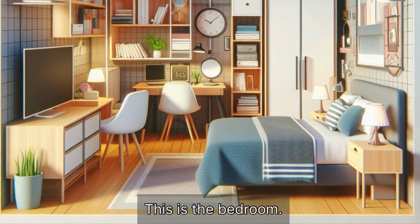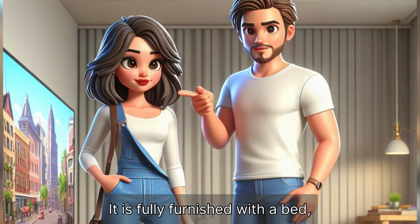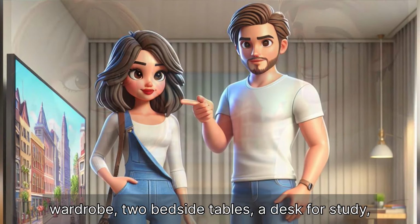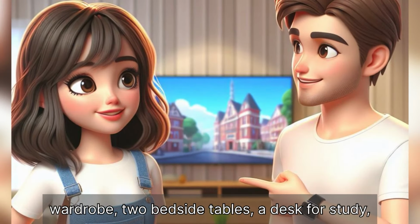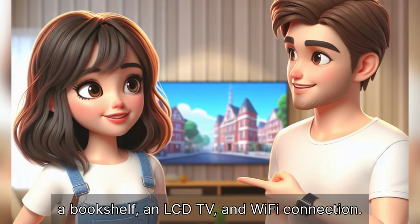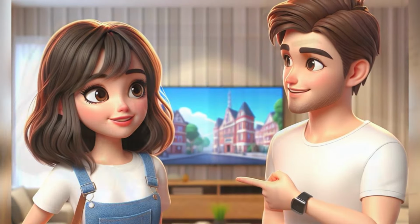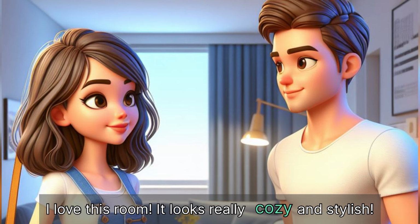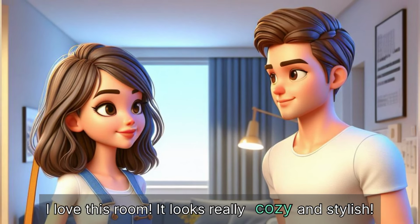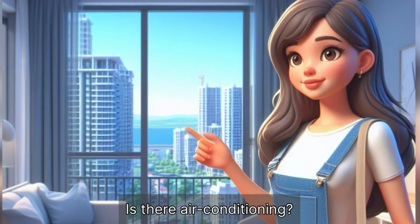This is the bedroom. It is fully furnished with a bed, wardrobe, 2 bedside tables, a desk for study, a bookshelf, an LCD TV, and Wi-Fi connection. I love this room. It looks really cozy and stylish. Is there air conditioning?